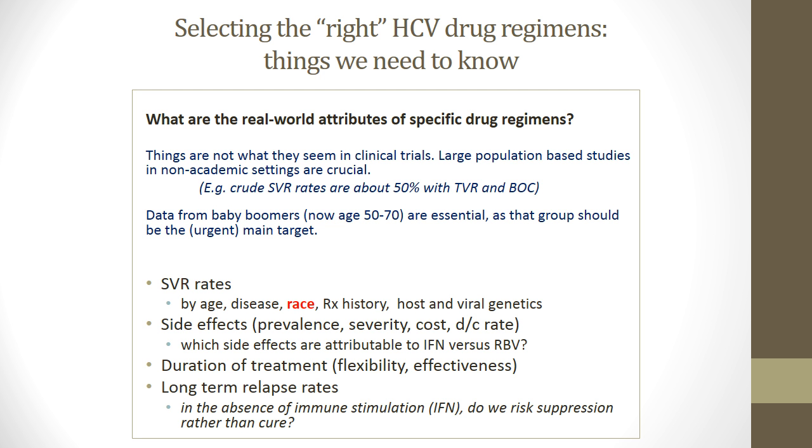I think from my perspective, and several of you have touched on this, we really need to be utilizing real-world or community-based findings to evaluate what our next steps should be with the new drug. And of course, things are not what they seem in clinical trials when one puts them into a community-based setting. And large population-based studies, such as those that can be done at the VA or in populations like Kaiser Permanente and other closed systems, are really crucial. Just reflecting back on the first generation direct-acting antivirals, the crude SVR rates in the study we did were about 50%, and that's consistent with what's been seen elsewhere, and that is, of course, not what was shown in the clinical trials.